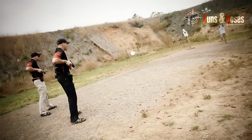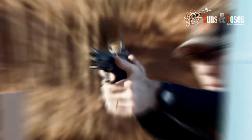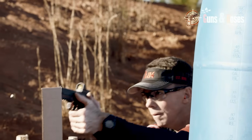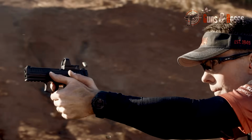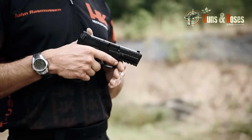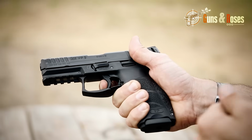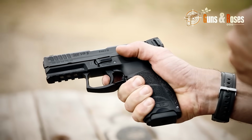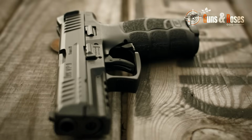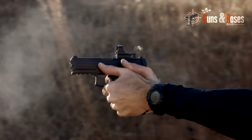Another potential issue with the VP9 is its bore axis, which is slightly higher than some of its competitors. This often results in increased muzzle flip and perceived recoil, which impacts accuracy and follow-up shots quite significantly for some shooters. While the VP9 certainly has its merits, I wouldn't recommend it to anyone who's just starting out in shooting or someone who's on a budget. There are other options available that offer similar features and performance at a lower cost with more manageable recoil.